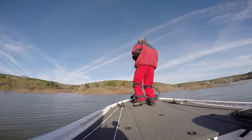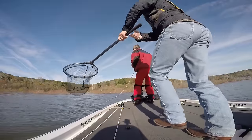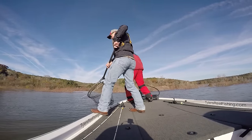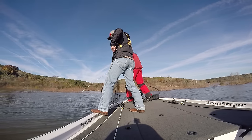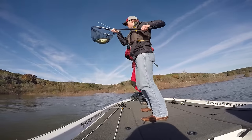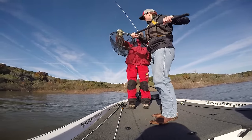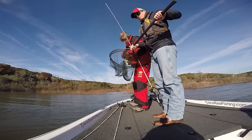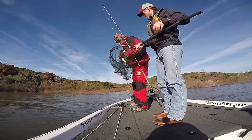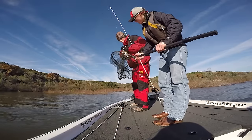Going. Oh my goodness. Oh my goodness. Dude, stud. Holy cow. I don't know how big, but he is fighting really hard. Oh, there you go. Four keepers. Woo! There we go. That's not a bad fish either. No. Oh, got him in the belly though. Yeah, he was fighting uncharacteristically. I'm gonna put him down.